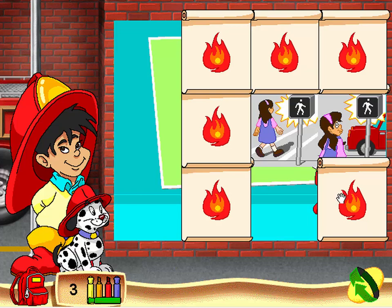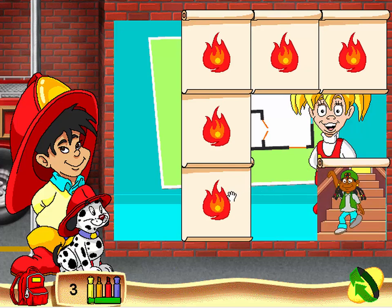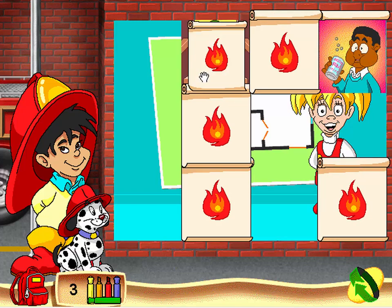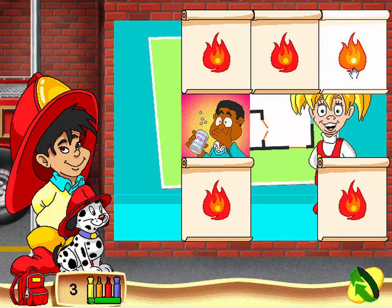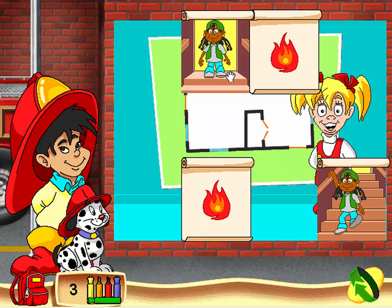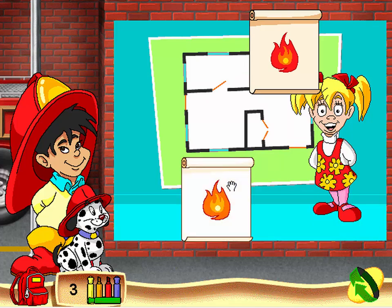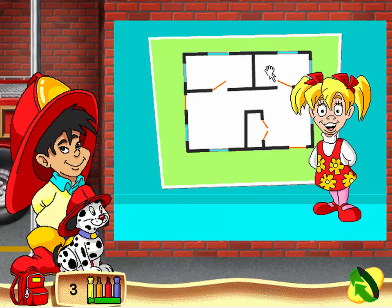When I see this sign, I know to stop. When I burp, I always say excuse me. When I walk down the stairs, I always hold the rail. When I see this sign, I know to stop. Marvelous matching! You earned a school supply!